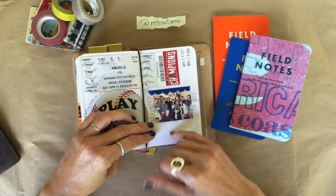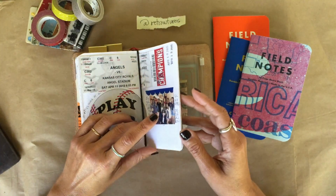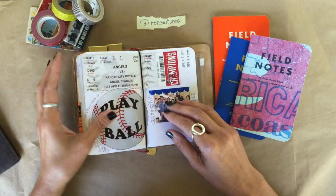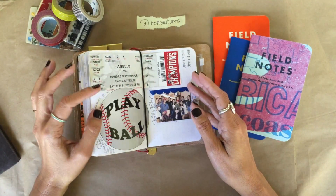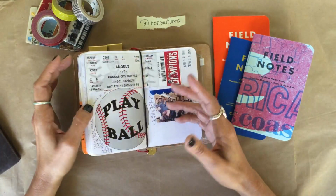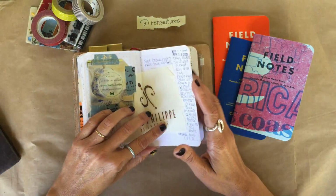Went to an Angels game. This is a group, my daughter's friends. We met them up over there, and so that's it. So it's really quick and easy and very doable.